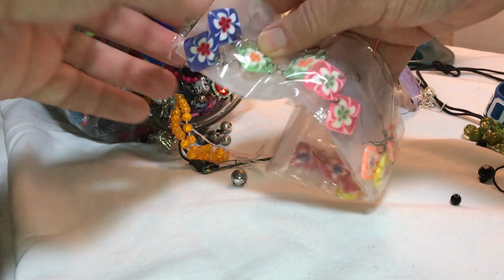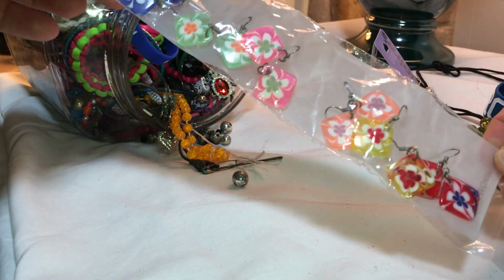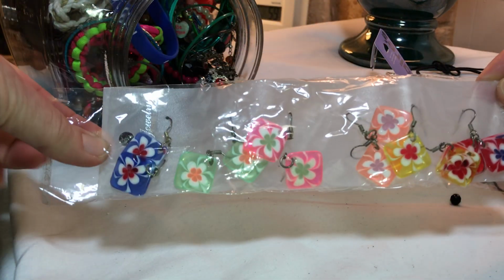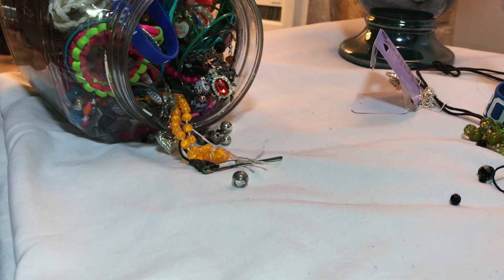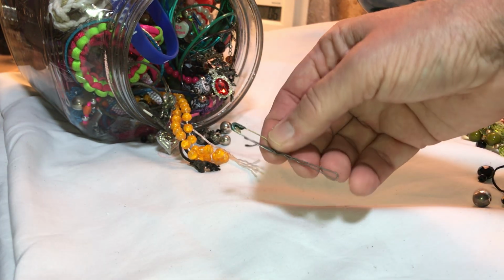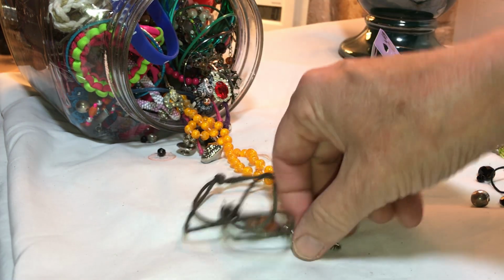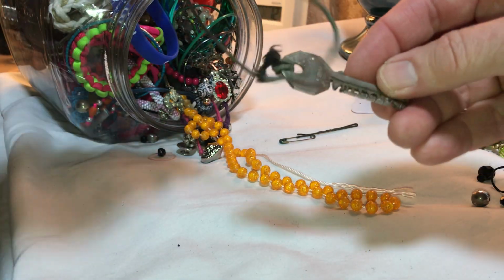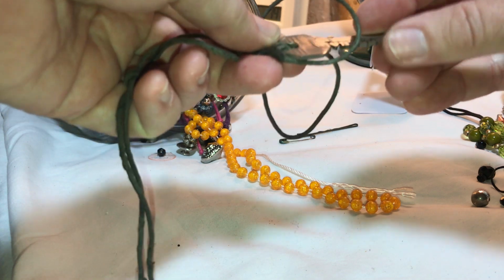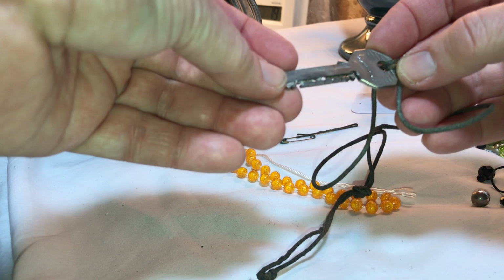And here's some more. My friend will like these. Very summery. Different designs. Bobby pin. All right. Key. I'll read. That's going to be. Oh, wait, what is it? Looks like it says something. Yeah, okay. Hold on.